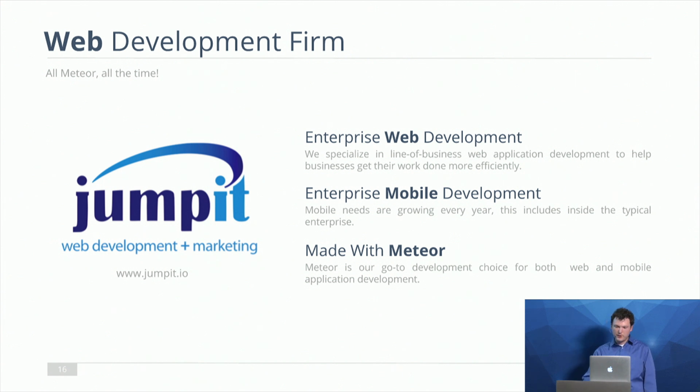Computol has been a great company to work for, but they have an obligation to support their existing legacy .NET applications going forward, and Meteor provides the best benefit for new applications. So although they'll continue building new applications in Meteor, they still have to support their legacy applications. JumpIt, our new company, has a clean slate, and we're able to focus entirely on building new applications in Meteor. And that's really where my passion is.